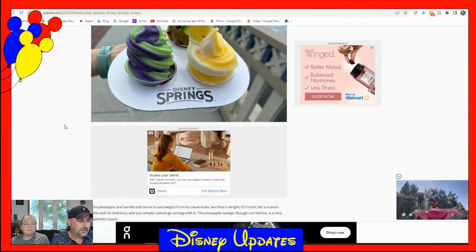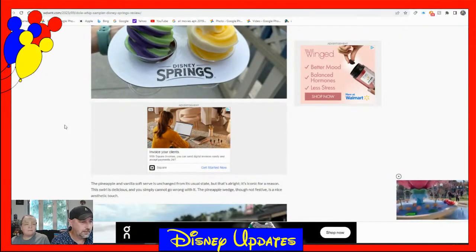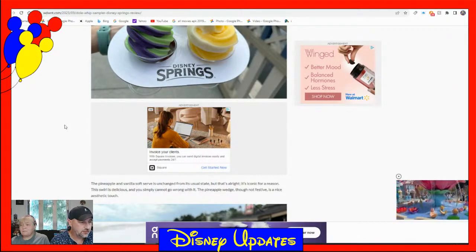The pineapple and vanilla soft serve is unchanged from its usual state, but that's all right. It's iconic for a reason. The swirl is delicious, and you simply cannot go wrong with it. The pineapple wedge, though not festive, is a nice aesthetic touch.